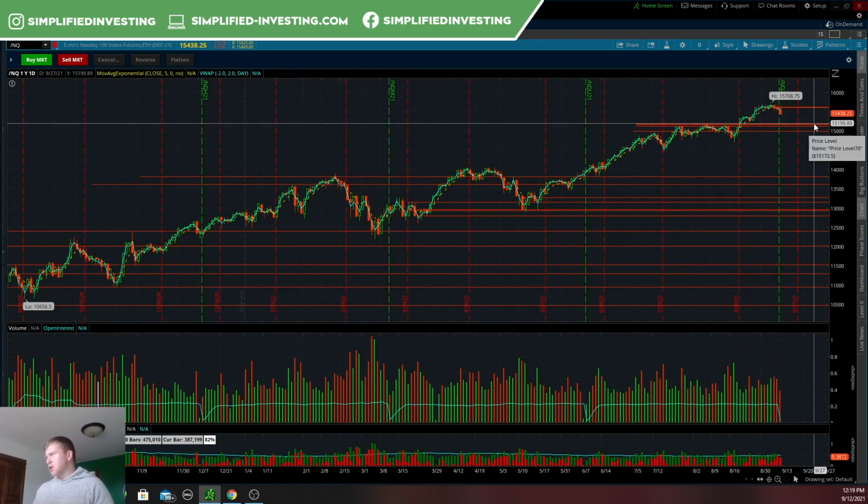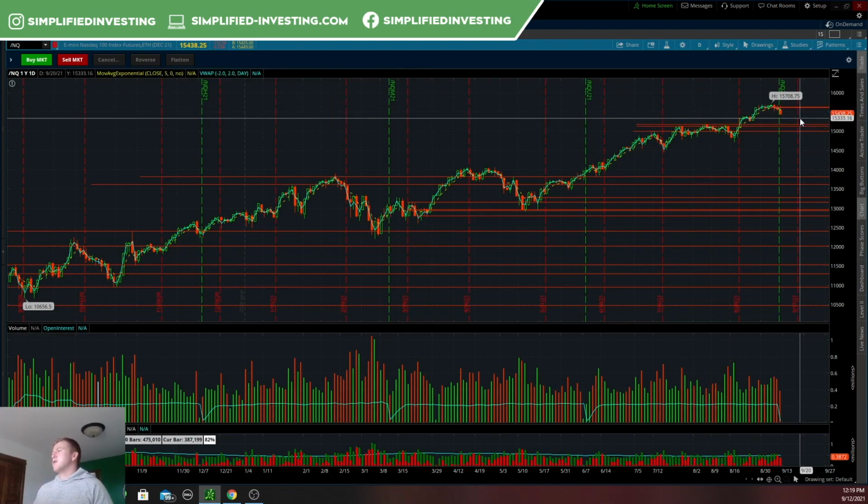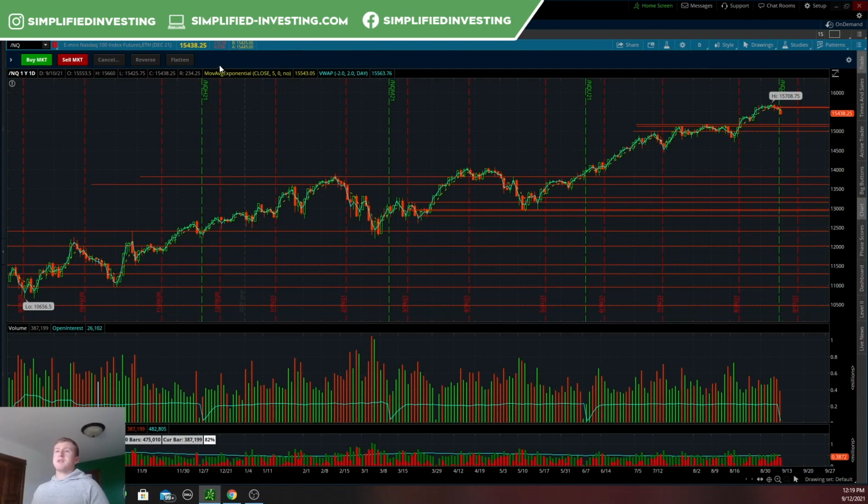So strong support down here around 15,175. Not seeing much until we get there. We do have a little bit of support here at 15,272. But again, the market's super weak here on Friday. A lot of selling pressure, down 0.72% on the futures index itself. Lower volume day, you can see here, we are trading about 82% of the total amount of volume compared to usual on the NASDAQ futures.